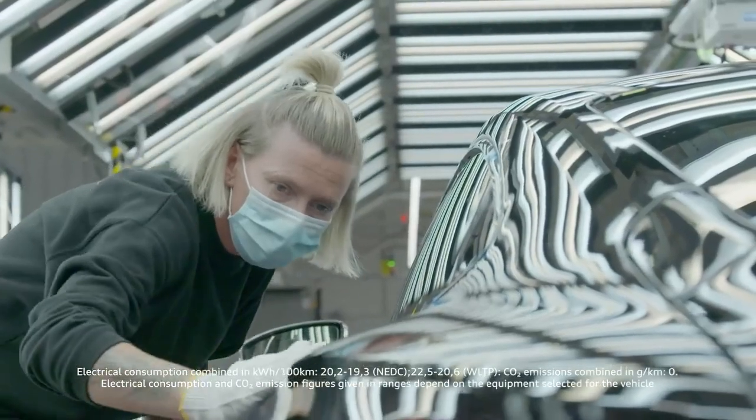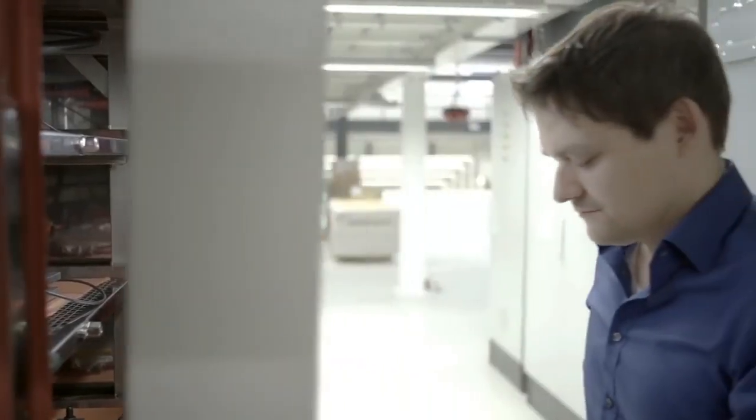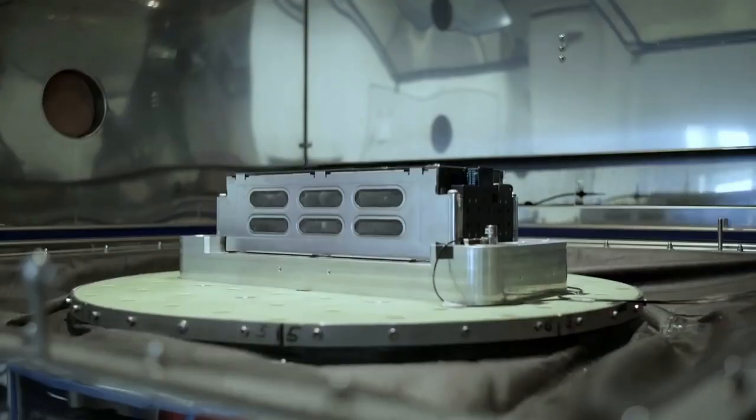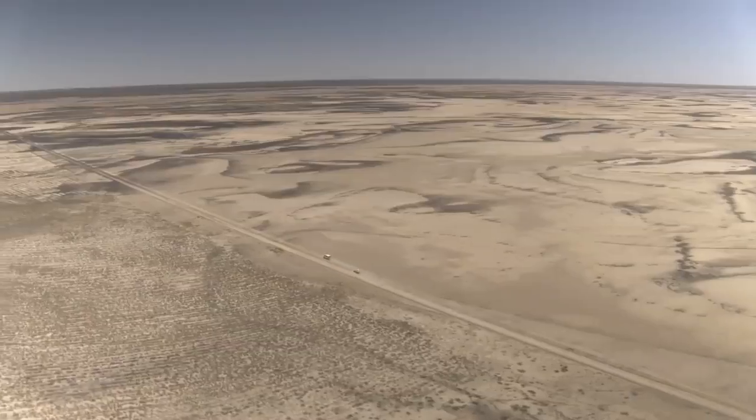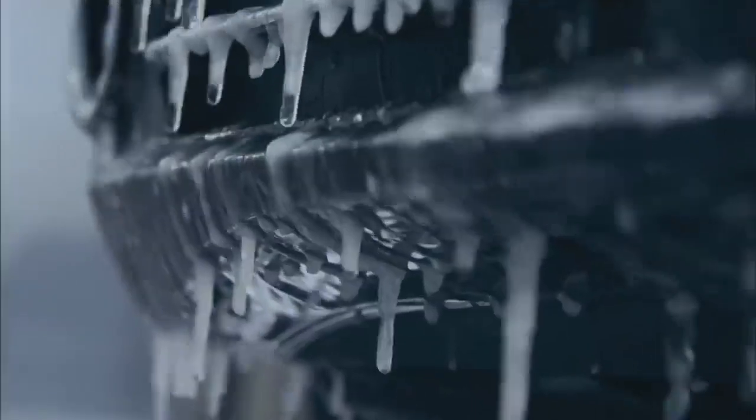Under the eyes and hands of specialists from production and quality assurance, nothing is left to chance. Several battery and crash tests are followed by test drives in extreme heat and relentless cold, on ice, in the desert, in the mountains, and off-road.